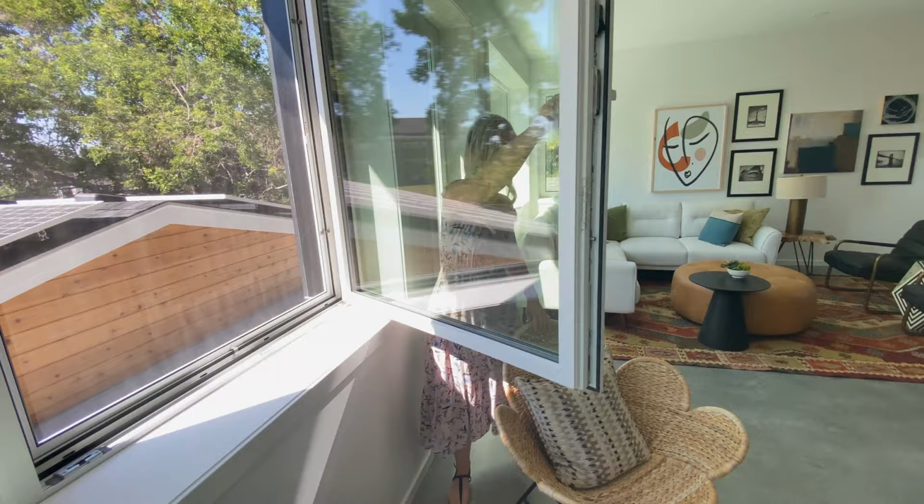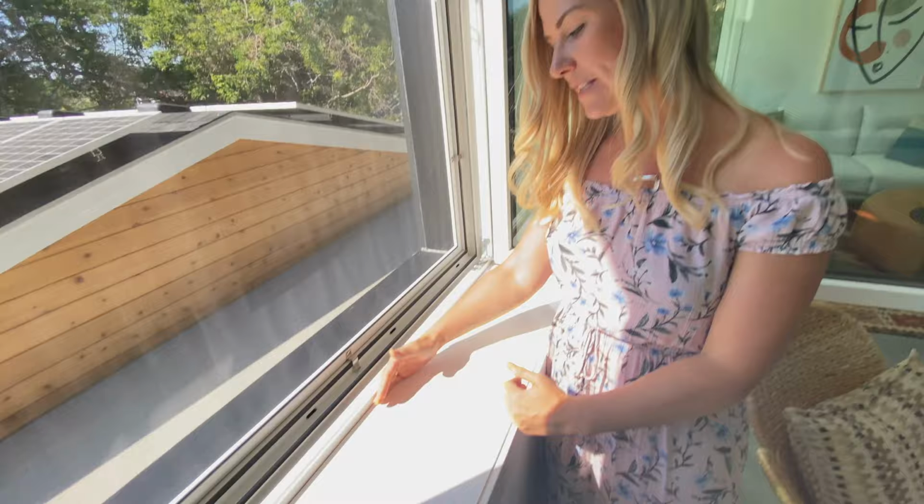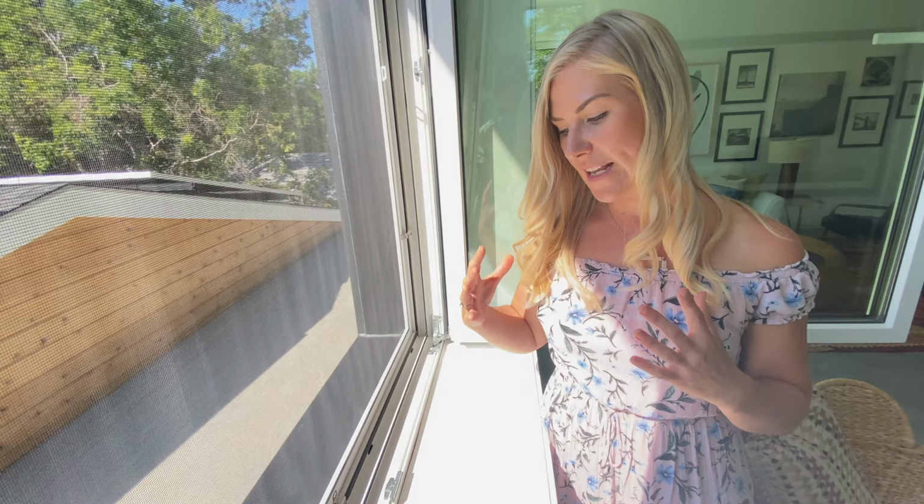You're going to see here how thick our wall assembly is. These are incredible. This wall assembly is so beefed up and so incredible. You get these major windows showing you no heat's going out, no cold's coming in. This building envelope is remarkable.